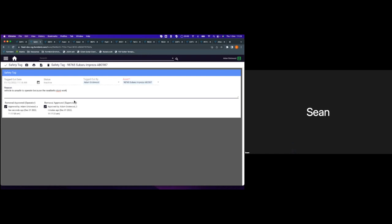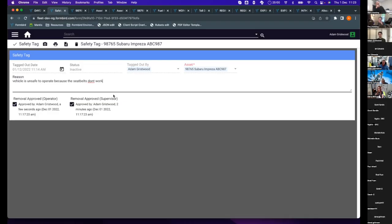I agree with the supervisor removing the approval as well. That's just a protocol when they close the job. When it comes time to the final step, it's for the actual supervisor to remove the tag. So tick off the boxes, make sure everything's been completed, and that will be the final step. So yes, agree with that.